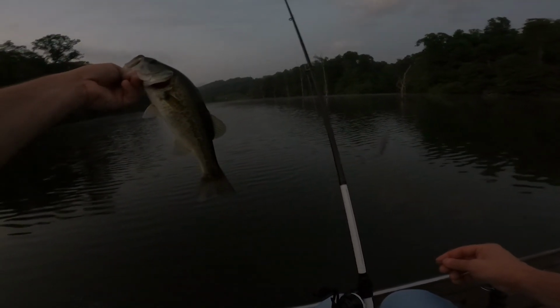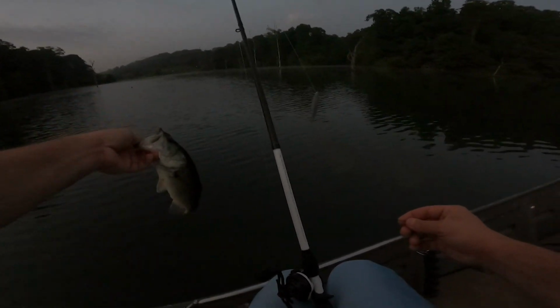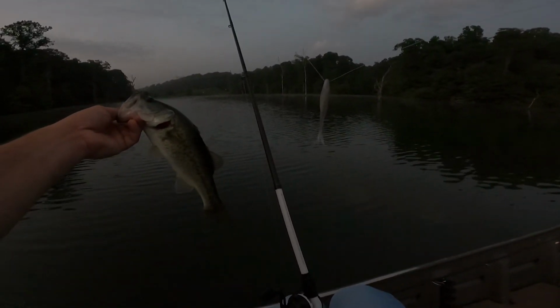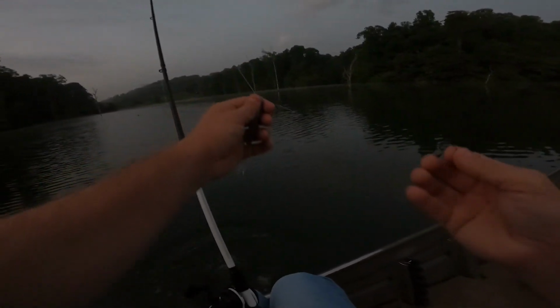I just threw a frog through there, tried topwater, and didn't get a nibble. And I flipped over to this Zoom Super Fluke and immediately got a bite. Oop.